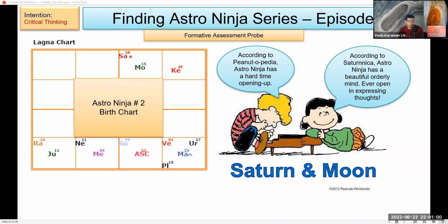Any planet aspecting that eighth house? Can you find? Mercury is aspecting, seventh aspect. Yeah, Mercury is aspecting. Fine. Okay, anything else?